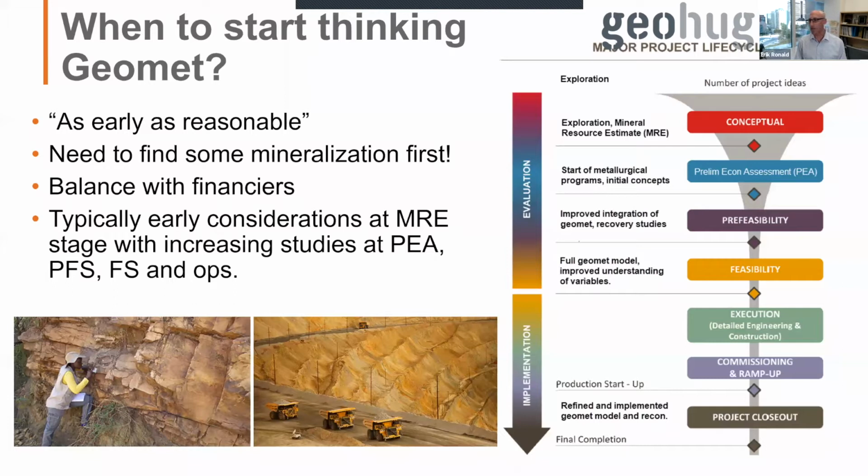And so in a case where you're scrounging for financing, really trying to hit that next target to raise more funds, to get more holes in the ground, things like that, I would say it's probably not reasonable to be thinking about Geomet yet. But you want to start thinking about it as early as reasonable. I like to flag it around the time when a deposit or a company is starting to first report a mineral resource. So this is usually in those early conceptual day studies.